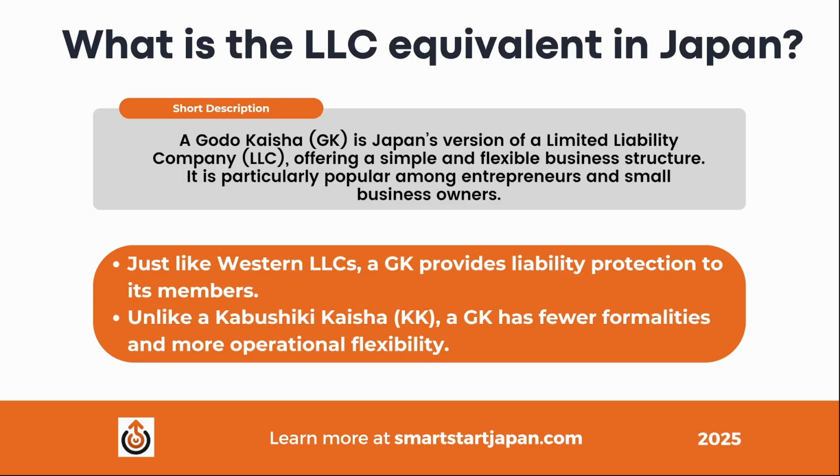So, what's the equivalent of an LLC in Japan? Well, it's called Godo Kaisha, or GK for short. If you're familiar with LLCs in the US or any other Western countries, a GK operates in a similar way, but with some key differences. It was introduced back in 2006 as a way to give entrepreneurs and small business owners a more accessible alternative to the traditional Kabushiki Kaisha or KK, which is Japan's equivalent of a corporation.